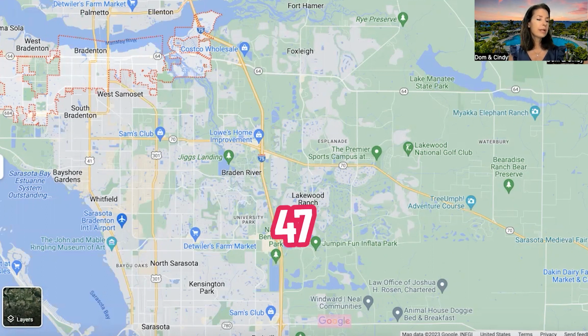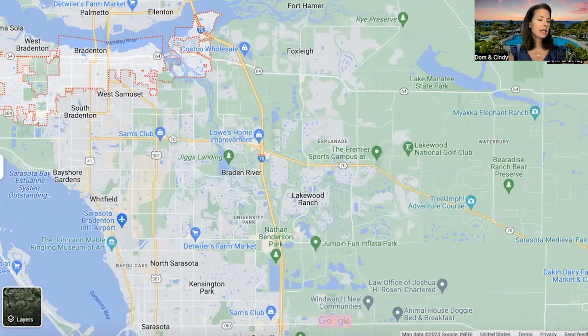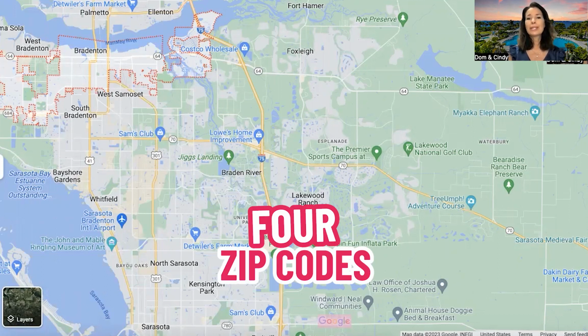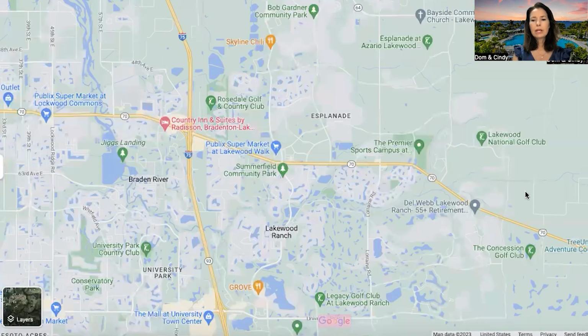Okay, it's 47 miles and 31,000 acres. And it has 4 zip codes, so it is a huge area, and it's growing. I believe I'd heard we are actually going further east and maybe even a little further north as well. So just a massive area. Okay, let's go in here.